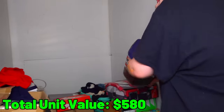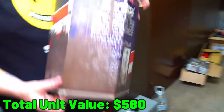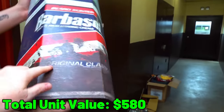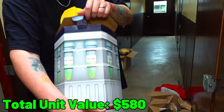I like the weight of this box, oh my God. If these are new or even slightly used, this is gonna be a massive score. I don't wanna destroy the box, because these boxes, look at the box design. This looks so dirty, actually. It does. But let's see, this is the moment right here, the moment I've been thinking about for 2 hours on the drive.